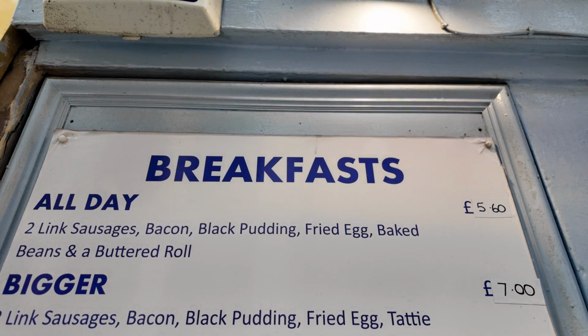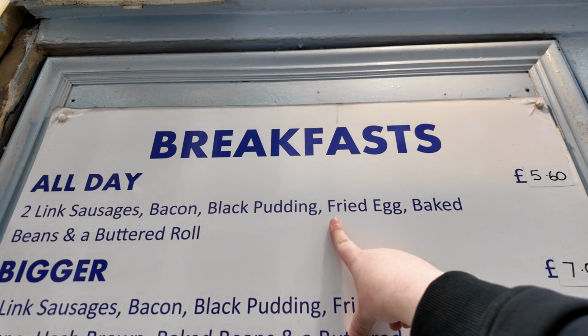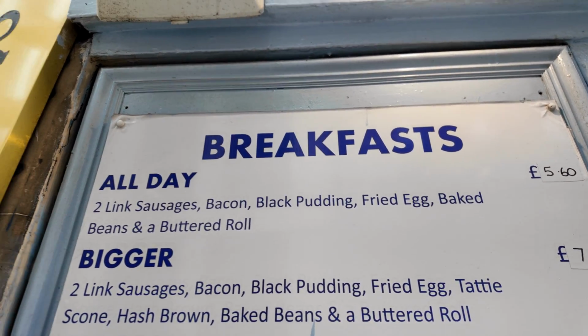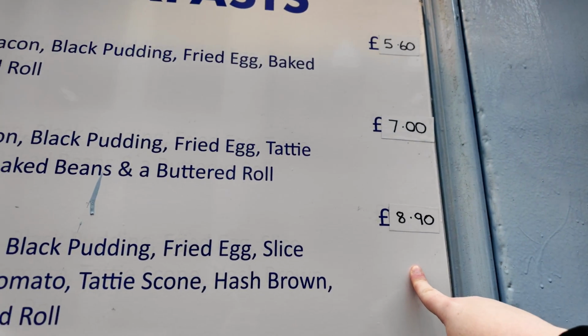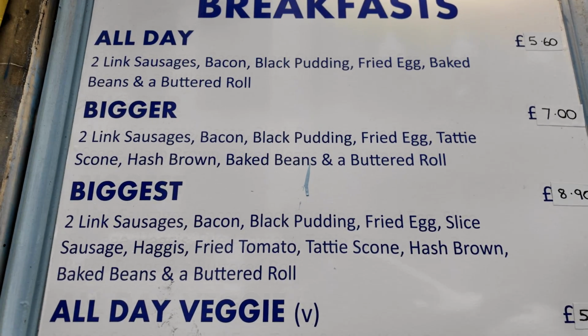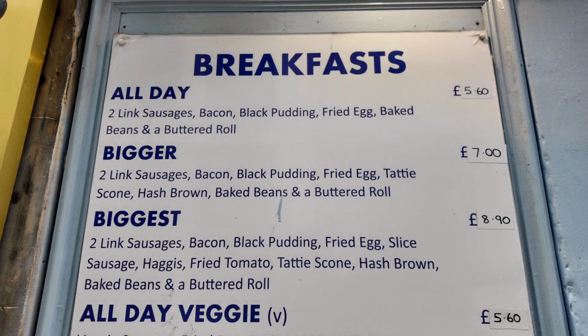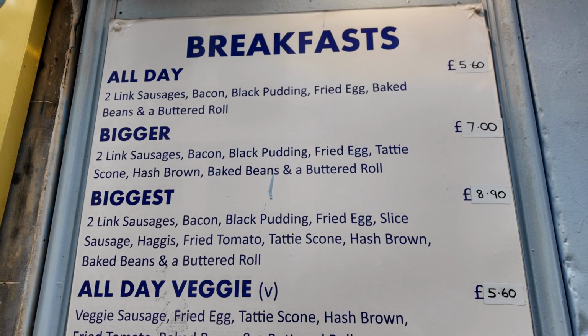So here is your takeaway breakfast menu. £5.60 for an all-day breakfast. That's like a small breakfast. You also have the biggest breakfast here for £8.90, which is considerably cheaper than the first place, the most expensive place we've just looked at. And this is probably the cheapest breakfast you'll find here in Edinburgh.